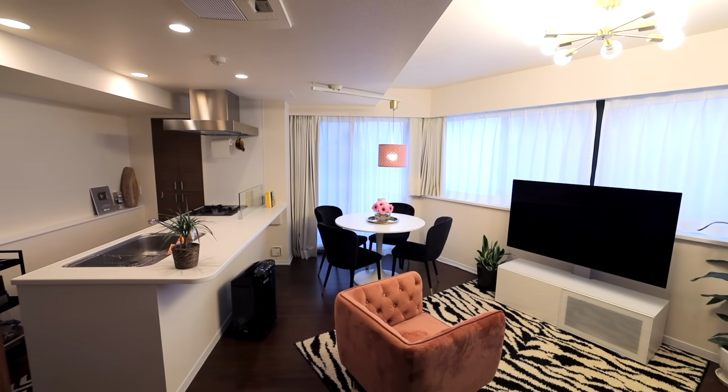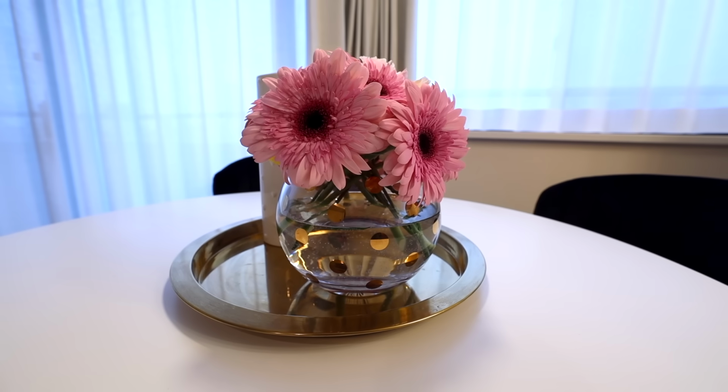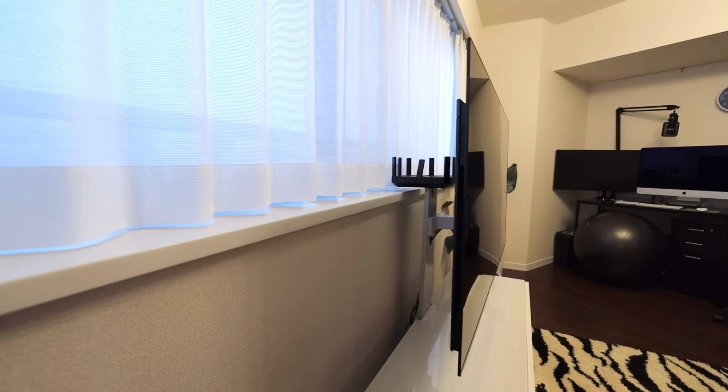But probably I shouldn't take any of this credit. It was actually Maiko that designed and spaced everything out, picked out the furniture, picked out the carpet. Pretty much I just had to agree to whatever she wanted, and I'm pretty happy that I did. Oh, but I did get to choose a TV. The only thing is we agreed that I wouldn't go any bigger than this one.